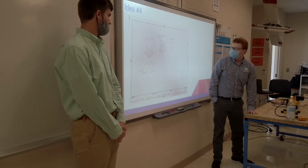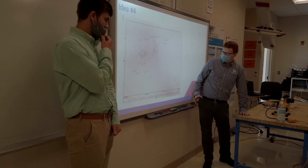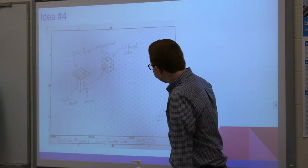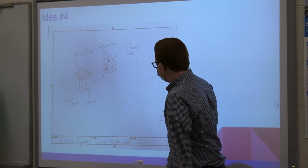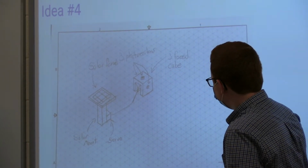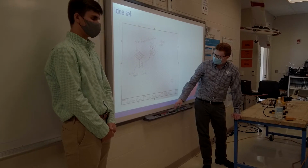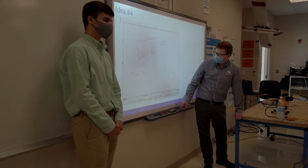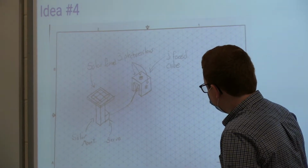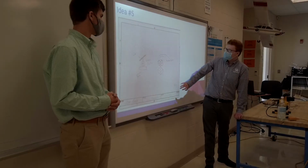This one was my third idea. It would be to have a little hollowed out cube that we could attach 3 photoresistors to. It wouldn't be that accurate in the end. And it would have the same thing as my previous ideas, with a servo separate from the cube.